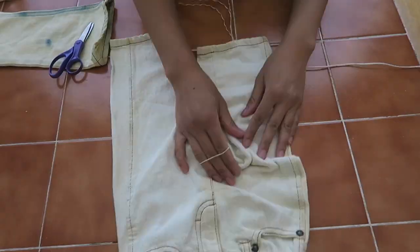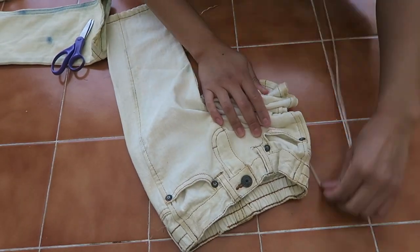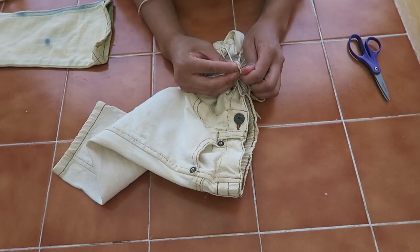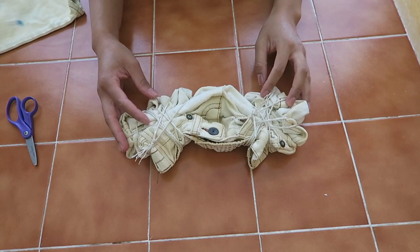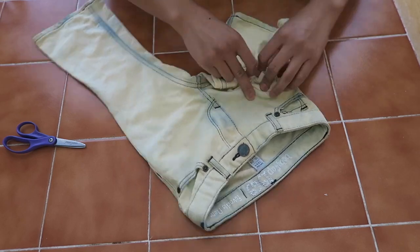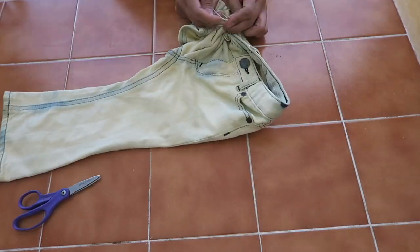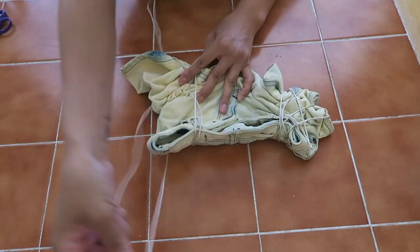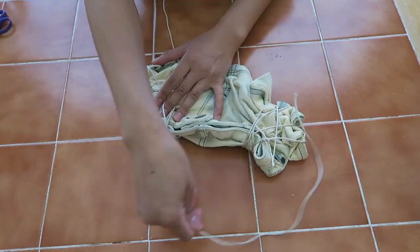So after letting the denim dry overnight, I brought them both inside and just started scrunching up each of the legs of the pants and then securing it with a string. I would suggest using a sturdy string. I don't know what kind of string I used. It was some kind of packing string, or I even suggest maybe kite string would be best to use for this DIY.